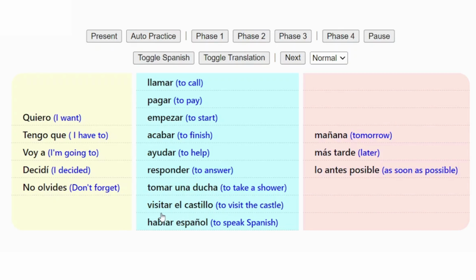To visit the castle. Visitar, nice and easy, to visit. Visitar el castillo, to visit the castle. And hablar español. Hablar, to speak. So hablar español, to speak Spanish.